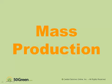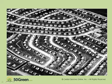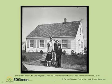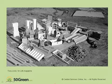All right, so then we moved into mass production. This is Levittown, probably the first tract home development. The beginning of tract home development in the United States by Levitt and his 2 sons. They created literally these little homes. They look like Monopoly homes. These homes were 800 square feet. They cost, in 1947, $6,990.